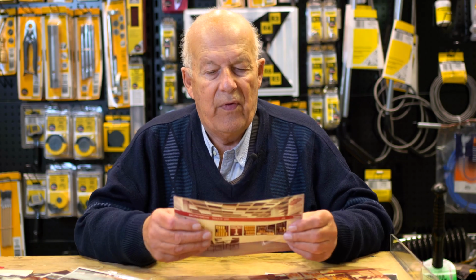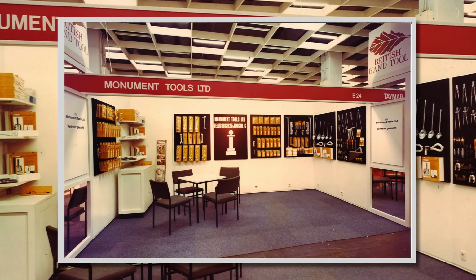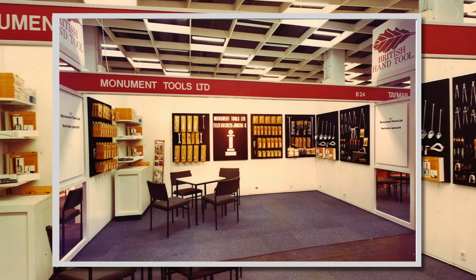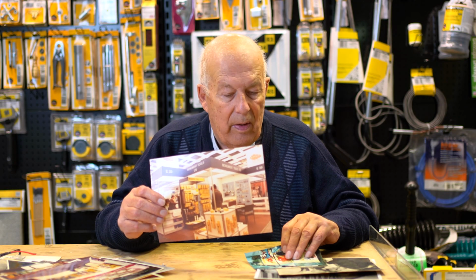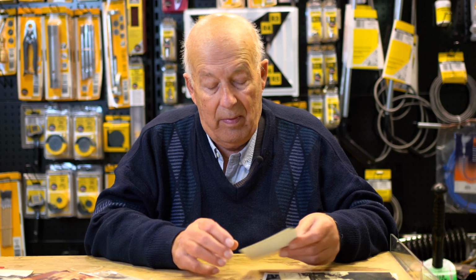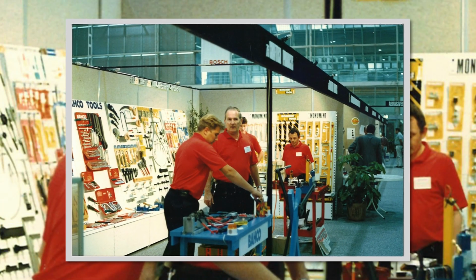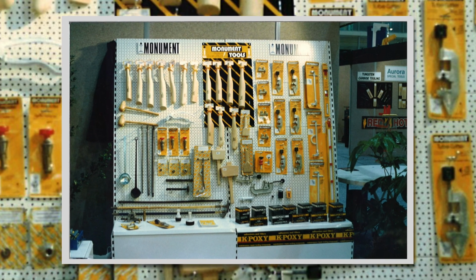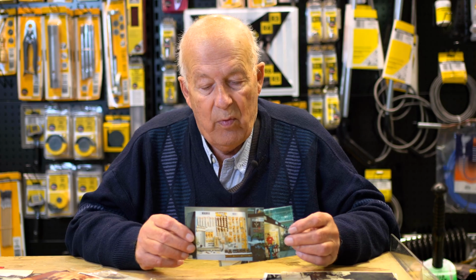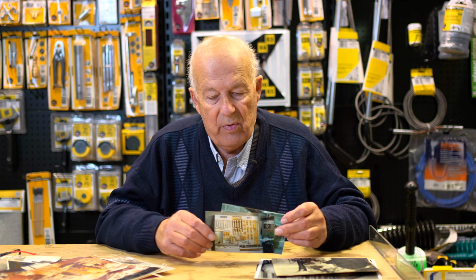We got involved in the Cologne Hardware Fair in Germany every 2 years, and that shows one of our stands in Cologne. I have to say, without exporting, we would not be the company that we are now. Even we did a show in Sydney in Australia, and that shows a picture of the stand and another picture of the stand in Sydney. We had a very good distributor there. Unfortunately, that business declined, and it is now quite difficult to export to Australia.